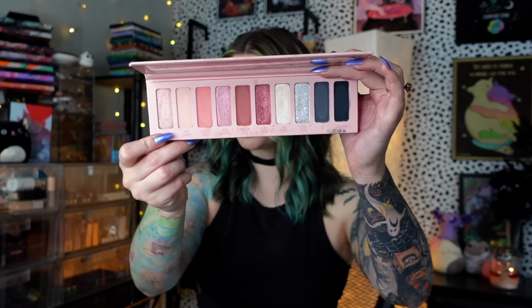Ranked number 12, I'm giving to my Millennial Pinks palette. This palette is so controversial. People hate this palette, but I personally love it. I know it's not ranked crazy high, but I still had such a great time with this one.